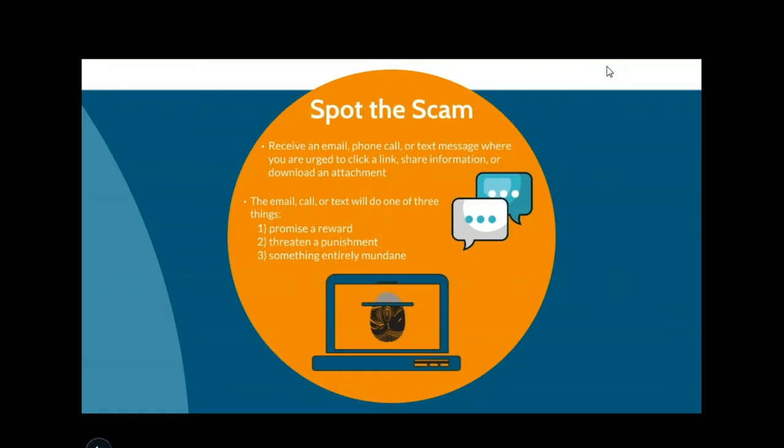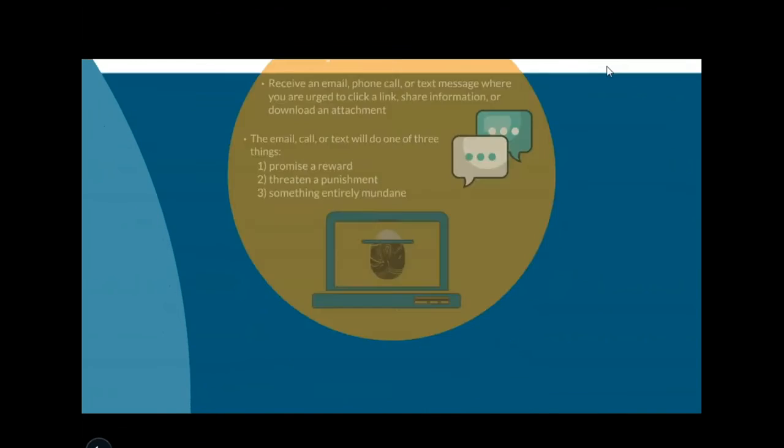An example of the entirely mundane one, just because I feel like that's probably the example that most of us are least familiar with, is currently scammers will email HR departments and just pose as an employee, saying, hey, I just want to change, I got a new bank account, I just want to change my direct deposit. Something entirely mundane that HR departments do all the time, right? So it doesn't raise eyebrows, but that email is not coming from an employee. It is coming from a scammer. And the account they want you to change it to is their own account.